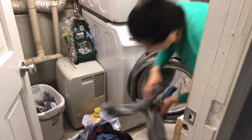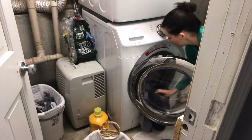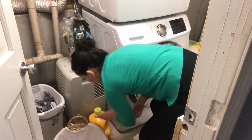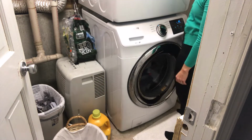I have been using Arm & Hammer detergent for almost my whole life. I'm pretty sure that's what my mom used the entire time I was growing up, and I know that it's not gonna make my skin break out, so that's what I always use. What do you guys use? Is there anything I need to try?